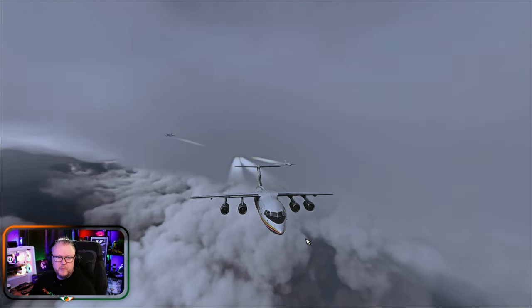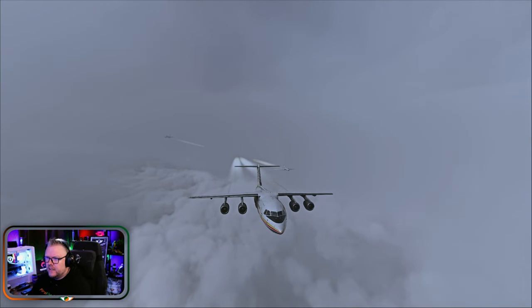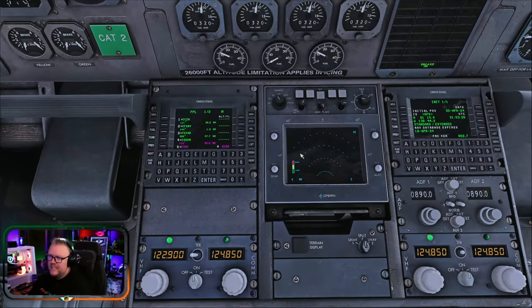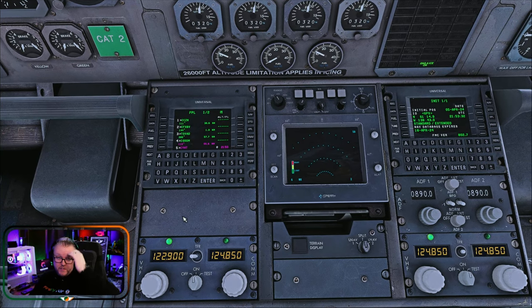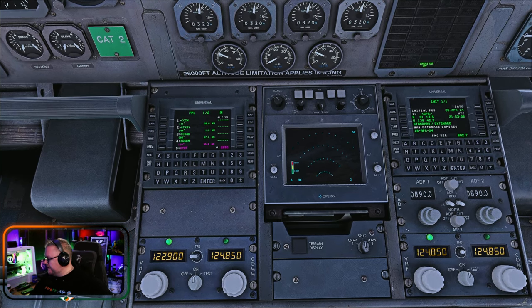It does look incredible, but complicated. It's not that complicated. There's a lot of logic to it, right? The navigation systems, the UNS-1, this is complicated if you've never used it before. But Just Flight have included a full tutorial, the full manual just on this unit. It's incredible. It really, really is.